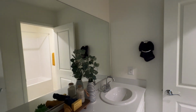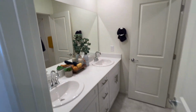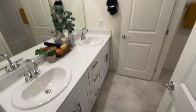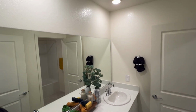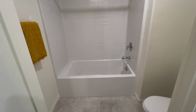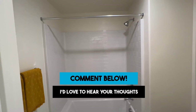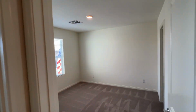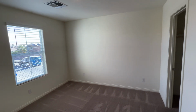Let me turn on this light. So here you got the hallway bathroom, dual vanity. Can lighting. Then right over here you have your shower, toilet. So we already checked out a bedroom downstairs. So this is going to be the second bedroom now that we see.